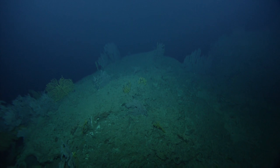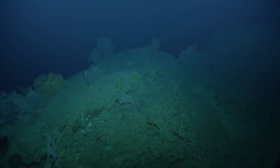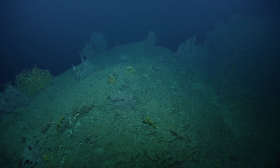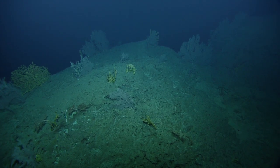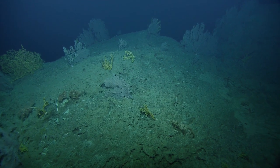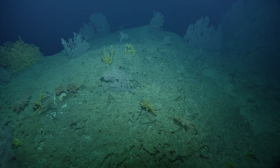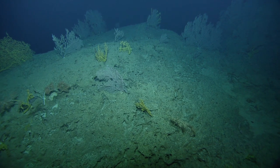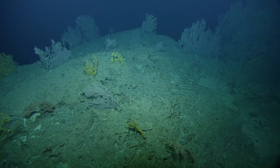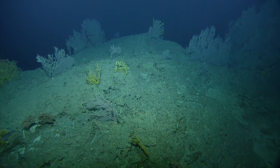Jonathan, you're using what to light it up now? Right now we have the little starboard angled light out because of the backscatter, held by the arm. Okay, and that's the only source of light. And we have forwards on right now. Because the backscatter is quite brutal here. Yeah, when it's shallow water, it's going to be more.